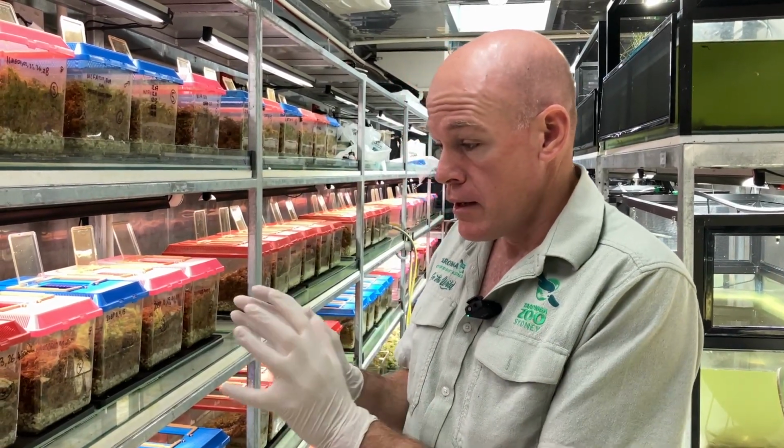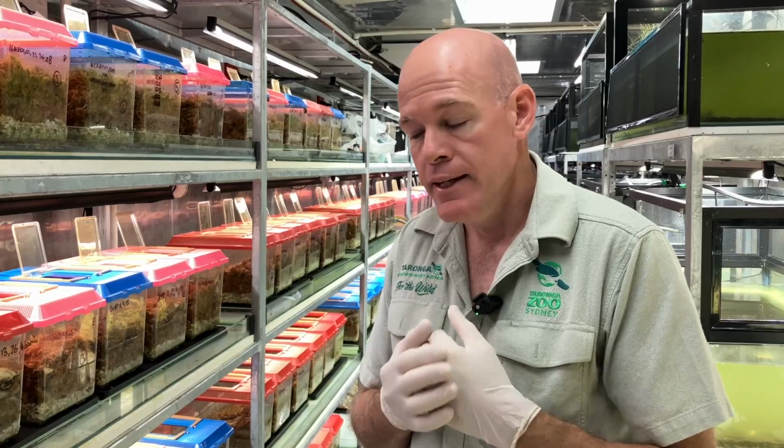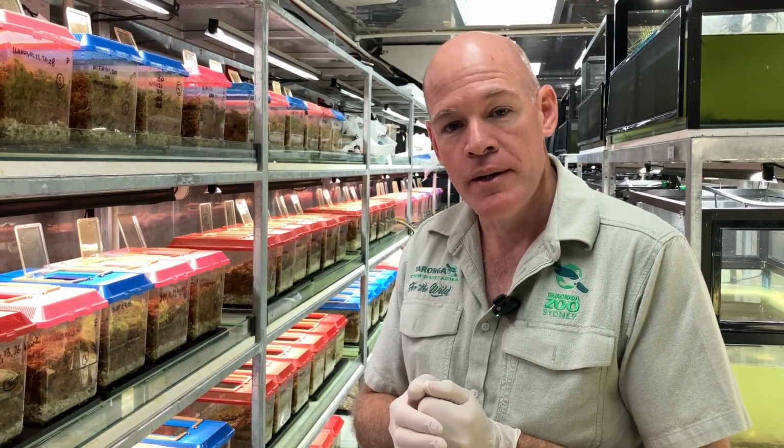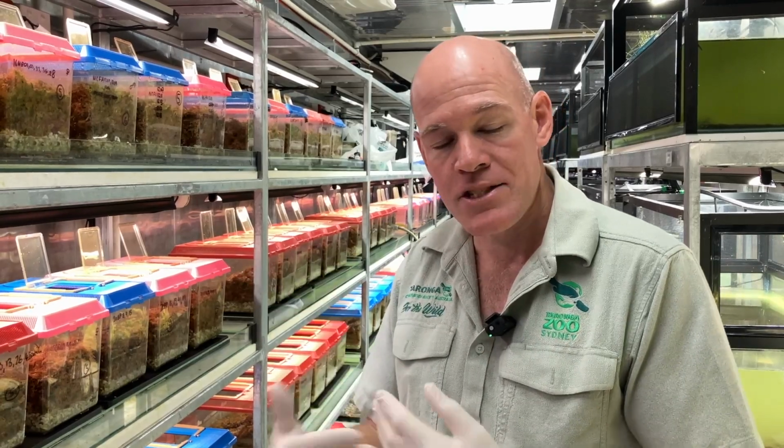And unfortunately, for this species, the Northern Corroboree frog, they have very little resistance to the disease. So when they get it, they get quite sick. Their little hearts stop beating because of the electrolyte balance in their system. So their sodium and potassium levels drop, their hearts stop beating, and unfortunately they die.